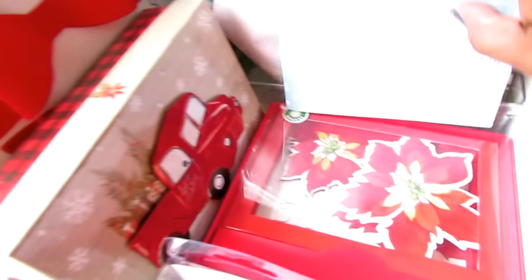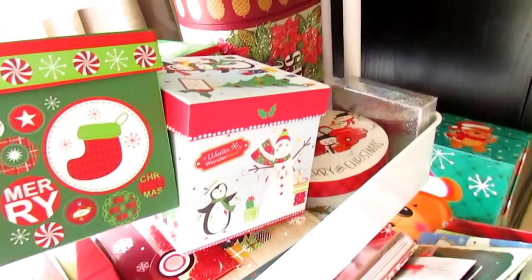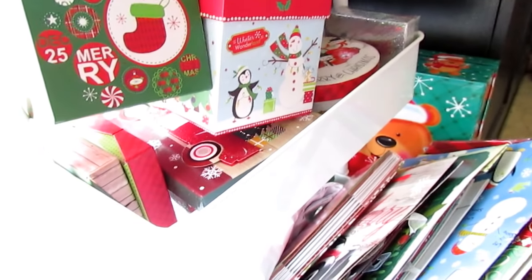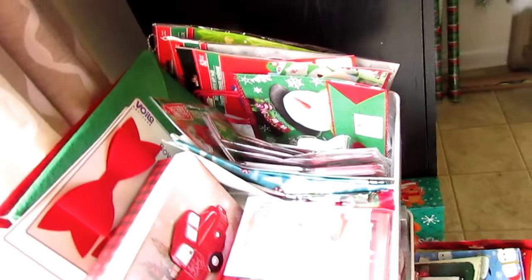Some tape. I have more tape upstairs. Some cards. I need to open those up and get those addressed out. And then here's some gift boxes here from the Target One Spot. Some of them I use from Dollar Tree, I'm sorry. Some of them I use for decor purposes and some of them I just have in case someone needs some. Here's some gift boxes here and some gift bags and then some tissue paper. I have a little bit here, but I need more. And then with this way, you know what you have and what you need to go back and buy.